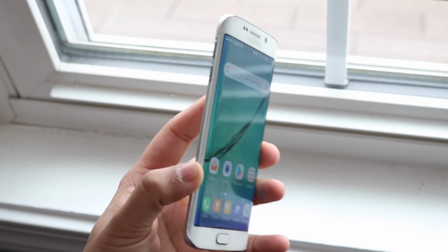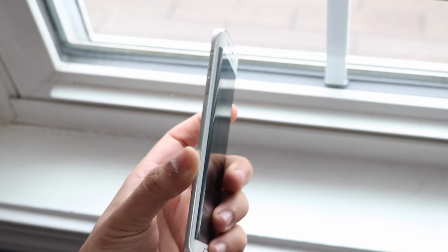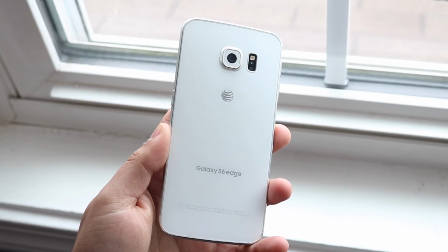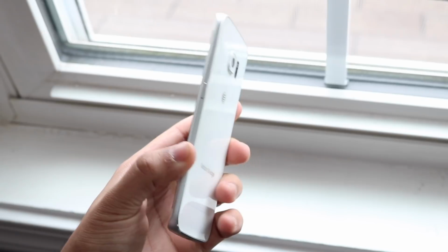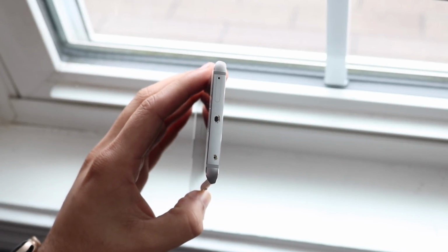On the front, you have a 5.1-inch Super AMOLED display. That display is 1440p with 577 pixels per inch. Now, I've had many Samsung Galaxy S6 Edges, and this panel definitely is one of its highlights. It's a very good looking panel. It has a lot going for it. It gets super bright. The colors seem really nice.